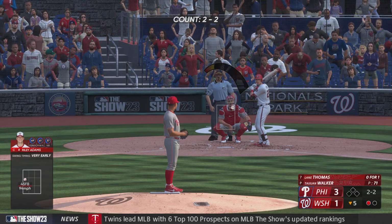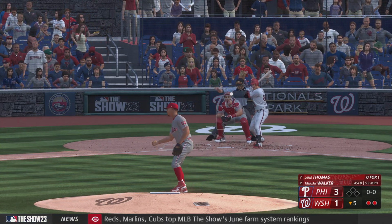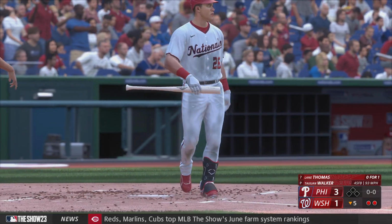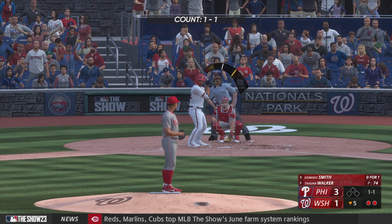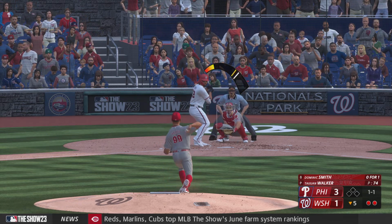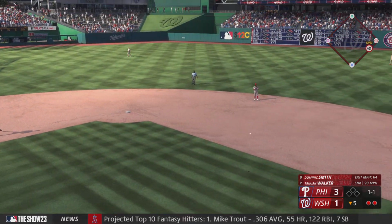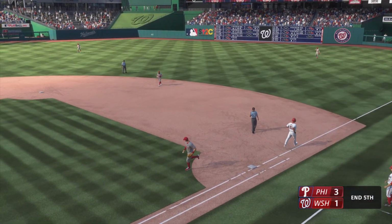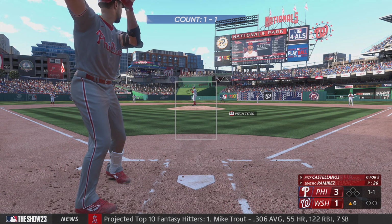Well, he's doing a nice job of keeping the ball out of the air. Lets the defense work behind him with another ground ball. Good execution. The punch out there, 2 away. Now it's Dominic Smith. He's 0 for 1. Bounced out to short. Turner on to first. That's the inning. And the Nationals top of the 6th inning, and digging in for Philadelphia, Nick Castellanos.